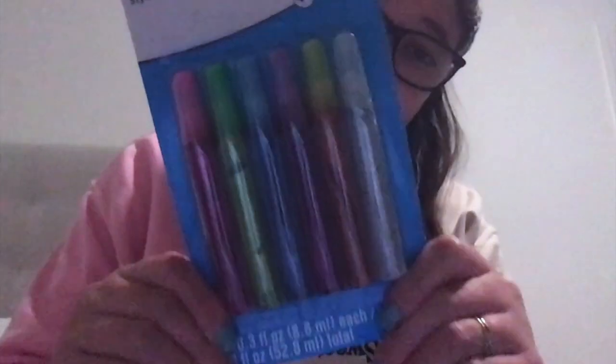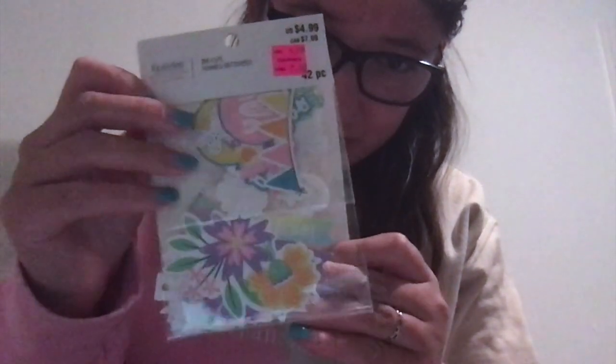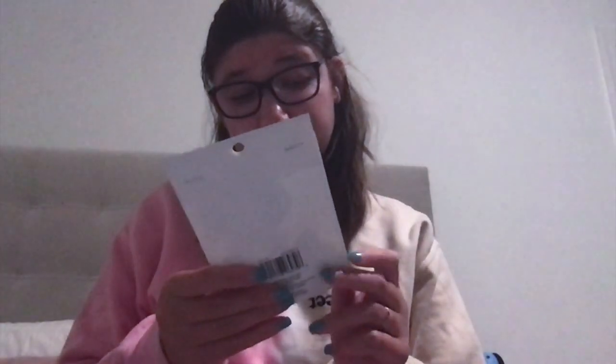I got these for my journal to try out. I haven't had glitter pens in so long, so super cool. And yeah, their caps are really different this time. Some of them are, at least this one is different. And then I got these two things from the clearance. This one was $4.99 and I got it for $2. And I got these die cuts, super cute. I'm super excited to use them, especially for next spring slash next summer. Somewhat opened, but it doesn't matter.